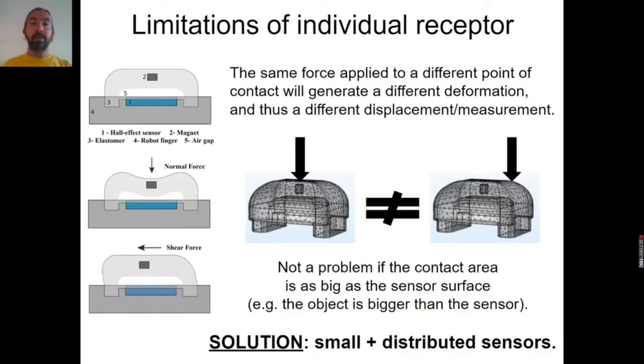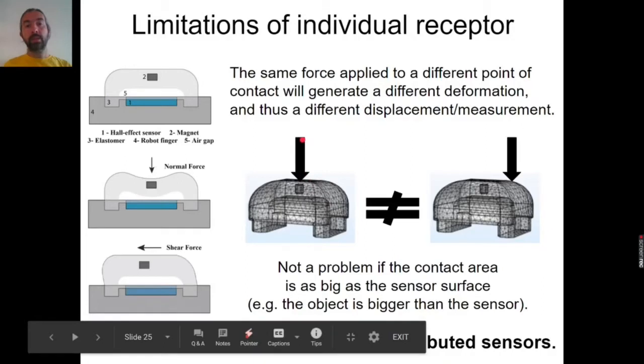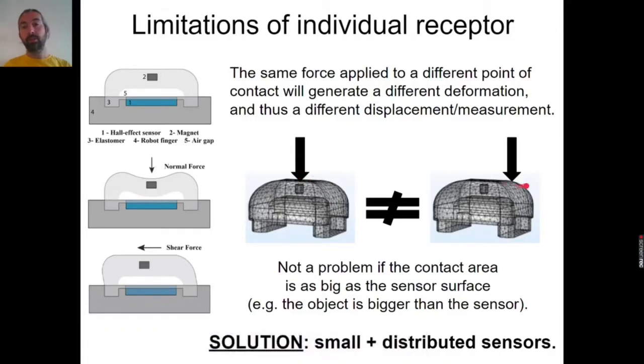Now, this kind of prototype still has a limitation in that if you apply the same force on different locations over the body of the sensor, they will generate a different displacement of the magnet with respect to the magnetic sensor. And therefore, you may have different readings for the same applied force. So this is not a problem if the contact area is as big as the surface of the sensor. So if the object is bigger than the surface of the sensor, then you don't have this problem.